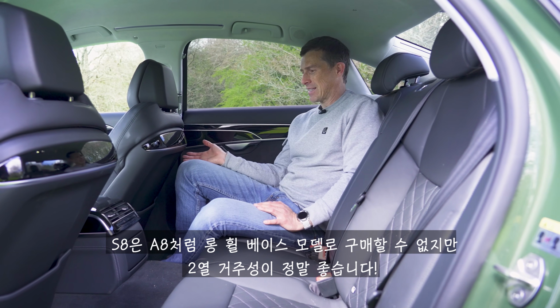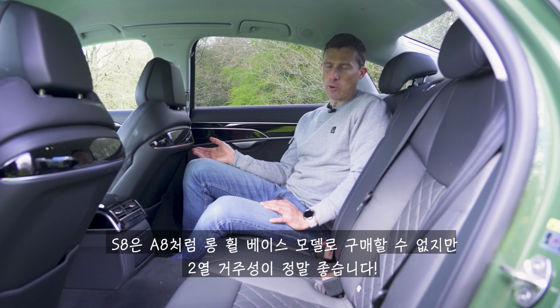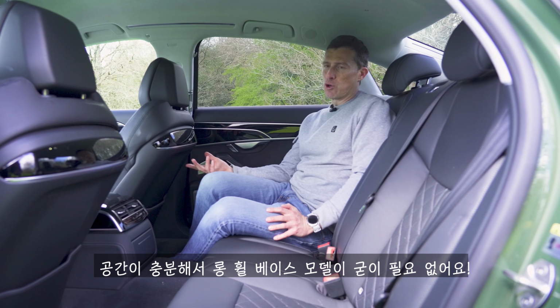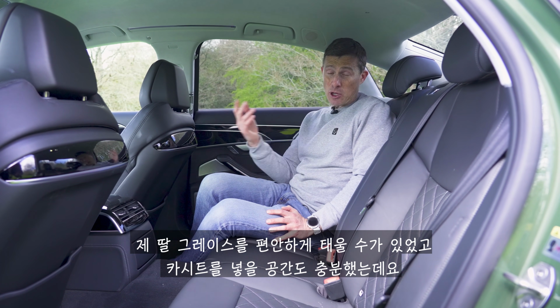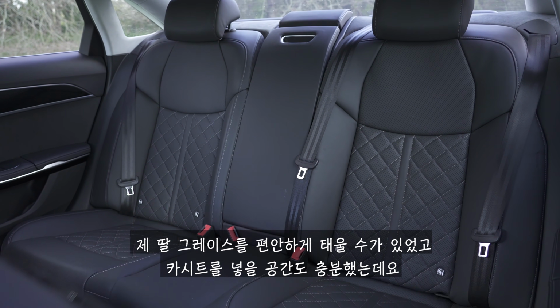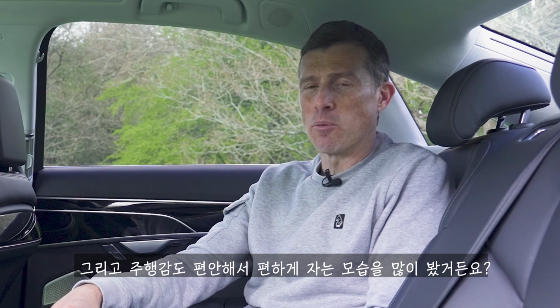It's been an absolutely brilliant family car. Plenty of room in the back seats, even though the S8 isn't available in the long wheelbase version of the A8. But there's just so much room, you don't really need that. It's been great for carrying my daughter Grace about, loads of space for her baby seat, and obviously the comfy ride helps get her off to sleep.